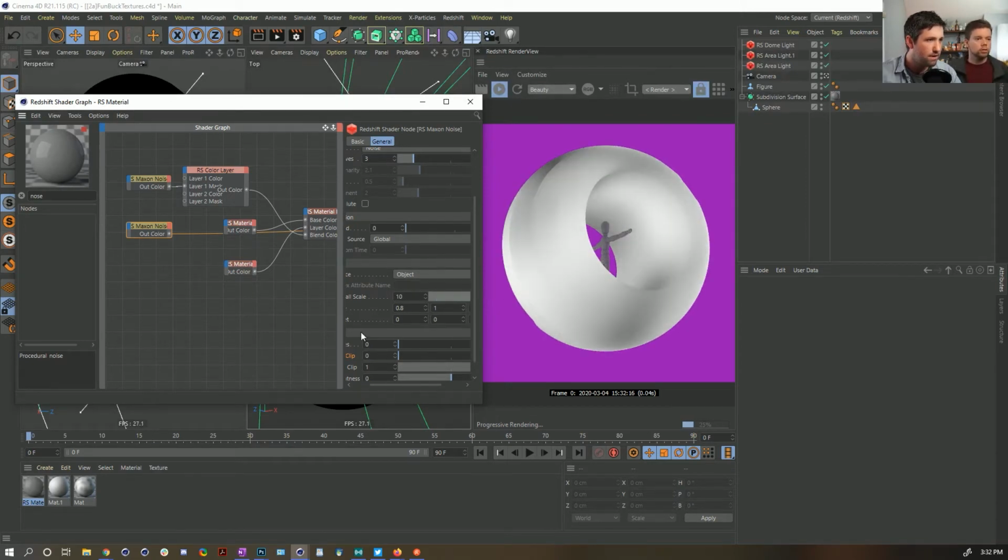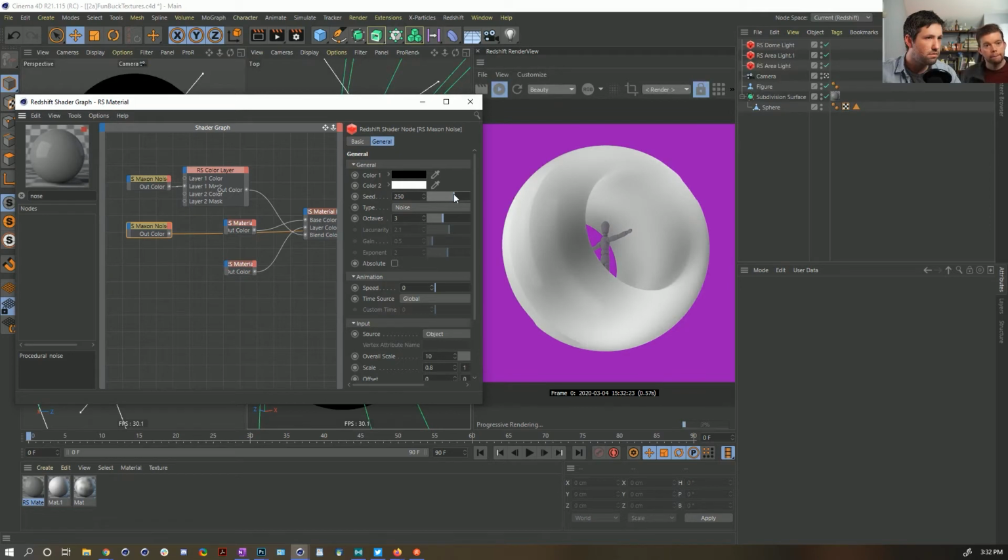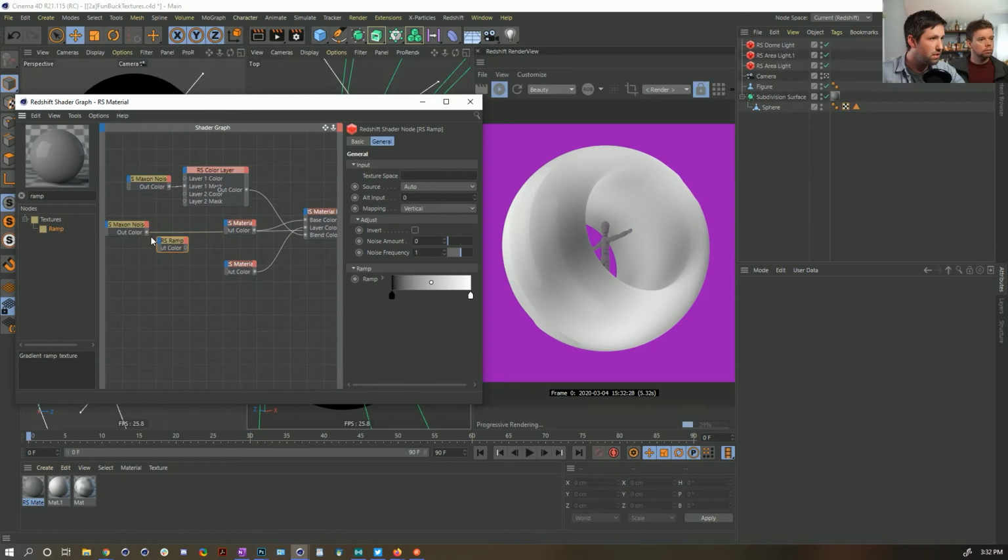Yeah, like that. Do they have a seed? Oh yeah, let's change the seed up. Just keep on clicking random and find a nice looking one. Let's put some color in first and then see where it's at. So I might feed that into a ramp. It could be nice, right? And then we'll just pop this in here.